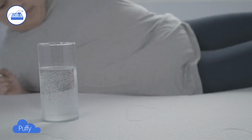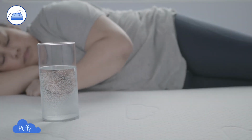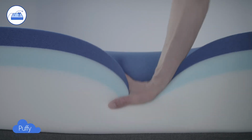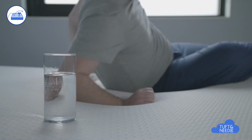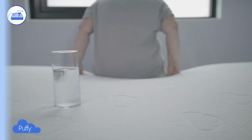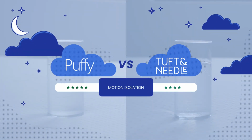You can see that both the Puffy and the Tufted Needle do a great job absorbing motion. All foam beds are known for having great motion isolation, and both these beds are highly rated. However, the two comfort layers of softer memory foams in the Puffy do a fantastic job at absorbing motion. As you can see, the water glass gives some movement with the Tufted Needle and virtually none with the Puffy. Given that, we rate motion isolation as excellent for the Puffy and very good for the Tufted Needle.